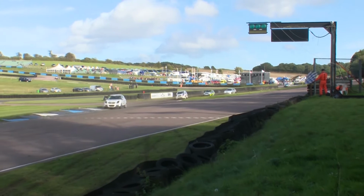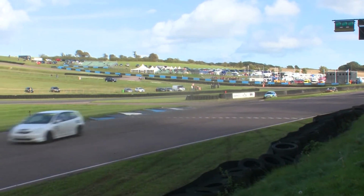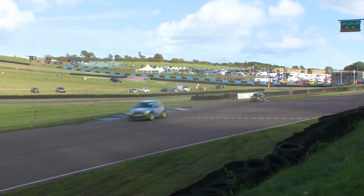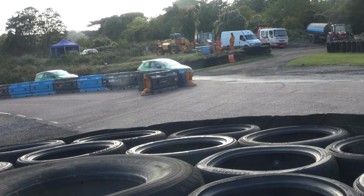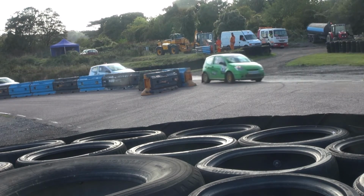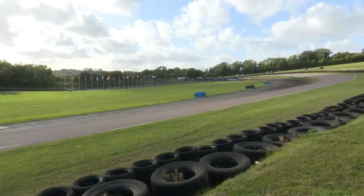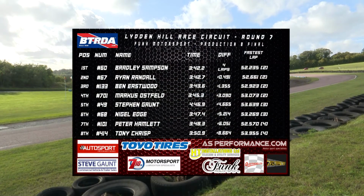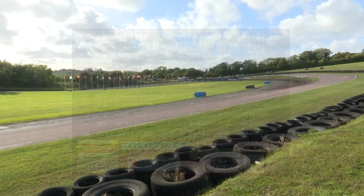Eastwood misses out in 3rd, then Ostfeld, Gaunt, Edge, Hamlet is next home, then Tony Crisp, and finally Tom Edmonds, number 24 in the MGZR. So well done, Bradley Sampson, on his local circuit here at Lydden Hill today. Only lives a few minutes down the road, and he takes the victory by half a second ahead of Ryan Randall. They go onto the back of the grid for the A final. Ben Eastwood 3rd ahead of Marcus Ostfeld, then Gaunt, Edge, Hamlet, and Tony Crisp complete the top 8. Tom Edmonds the other finisher.